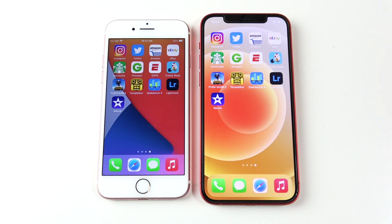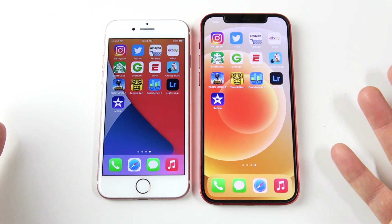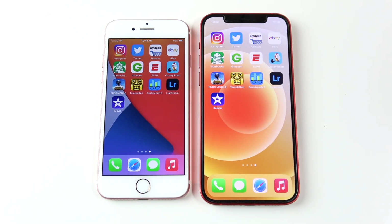But still, that just shows how well optimized iOS is for their processors, that even with way less RAM than some of the competitors in Android, because it's optimized by Apple, you're going to get pretty good performance out of the little bit of RAM that you do have.